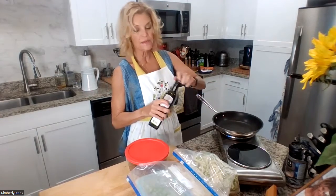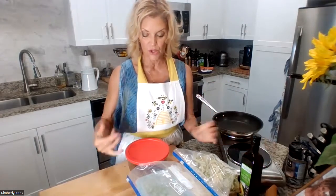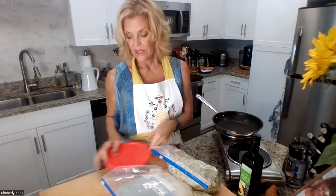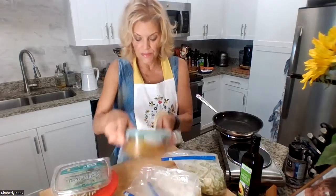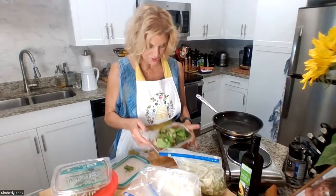So let the pan heat up. We're going to use avocado oil for this because we're going to be cooking it a little bit longer. I like to save my olive oil for dressings so it's not heated, and if I'm just quickly sauteing steamed broccoli, especially with chopped up fresh garlic. That way you keep the integrity of the oil. It doesn't change.